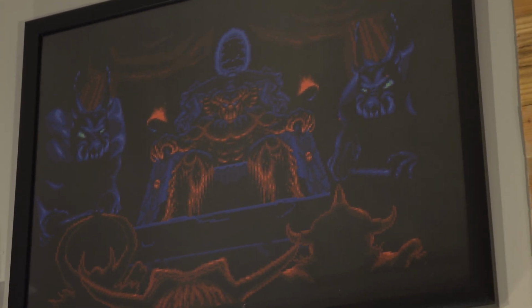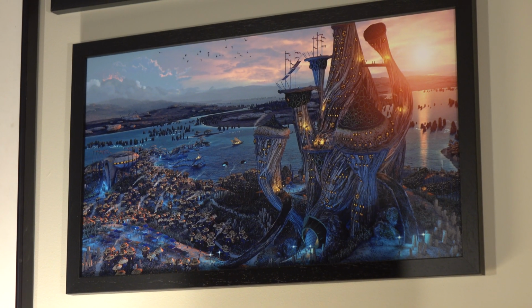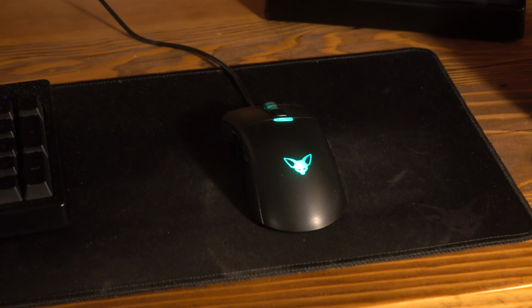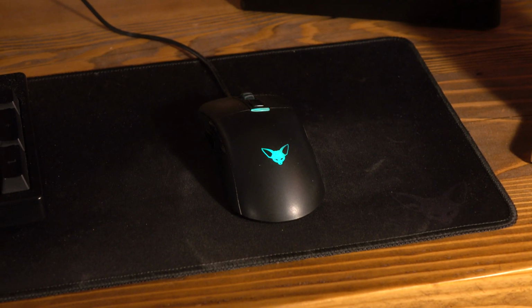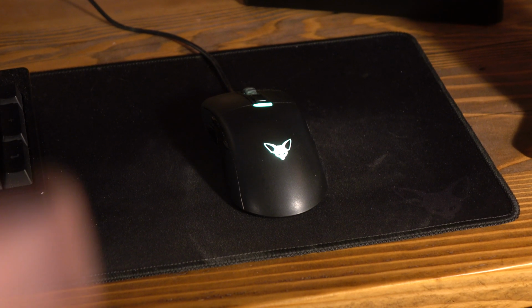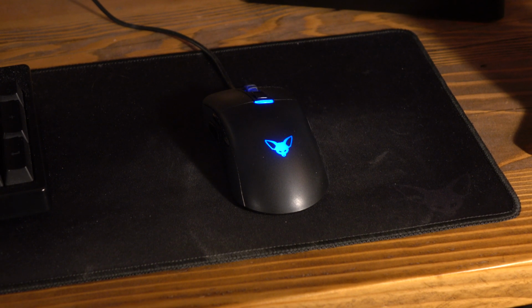Actually, the best Blizzard game for sure. This is something that's inspired by Morrowind. I think I got this on DeviantArt from somebody. So on this desk, I also use the standard issue mouse. I removed the weights, and I do like it. You know, it was an option to have weights on the inside or not. It's very easy to remove these weights, but it's a little under 90 grams without the weights. But that's my mouse right there, the standard issue.